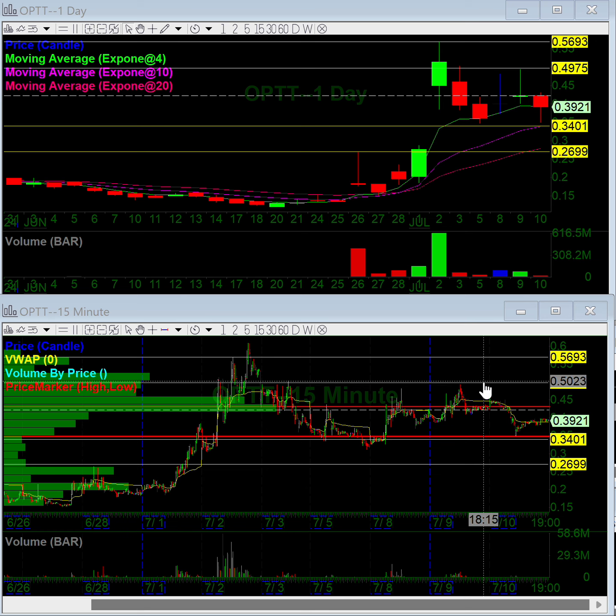Or a break of 50 would be higher odds of working, but risk reward down to 34s is a lot worse. So a give and take there, but I'll be keeping an eye now that it's held. Push, pull, lower high, higher low, and now if it breaks this lower high, I think trend is on.